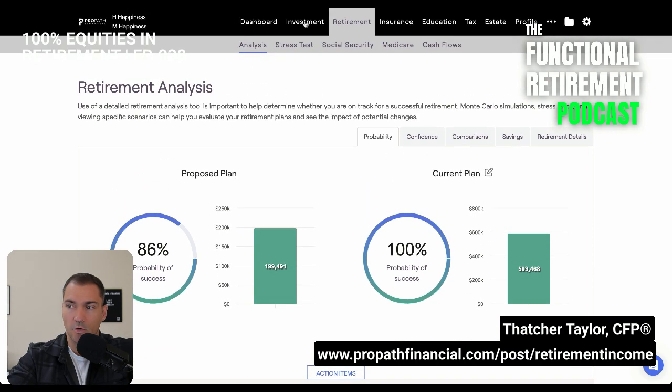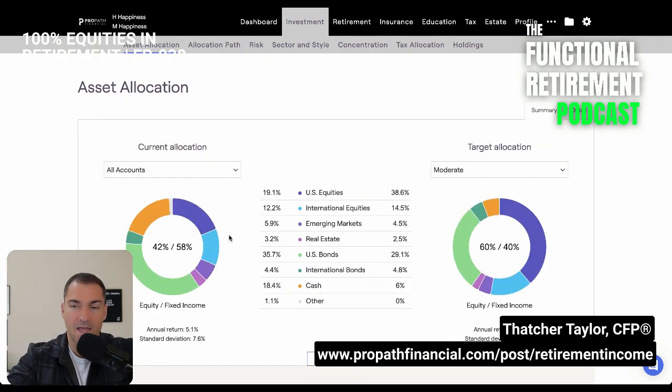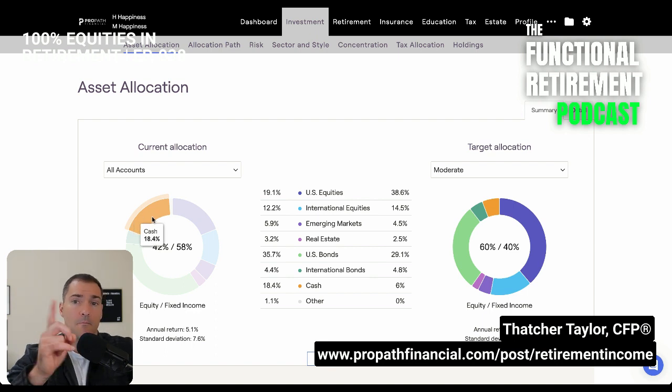But here's one thing I want to show you. This comes to our asset allocation question. They right now have 42% of their assets in equities or stocks and 58% of their assets in fixed income, with a lot of it being in cash. Remember the Morningstar article that we're going to go over in just a second. I want you to remember this, 18.4% in cash. We're going to go over a Morningstar article that talks a lot about how their cash assumptions have changed because of how much interest people are receiving on their cash in CDs and money markets. So you have to remember that as we go through this.